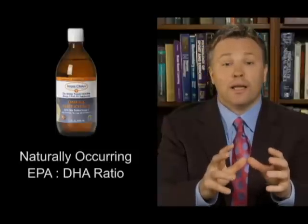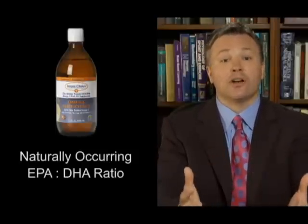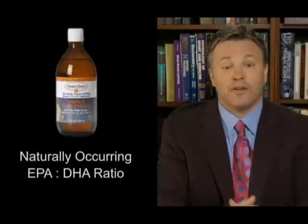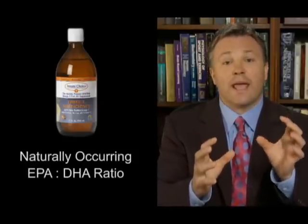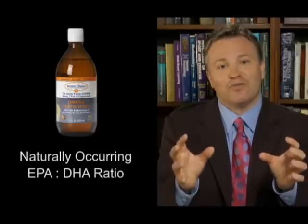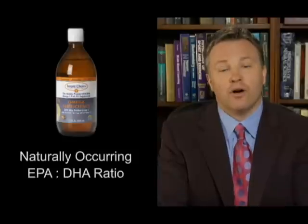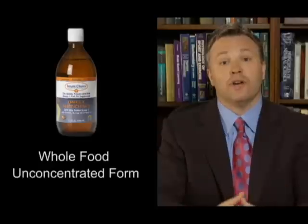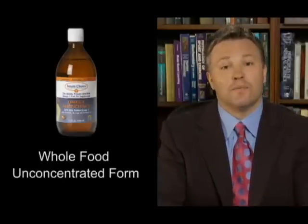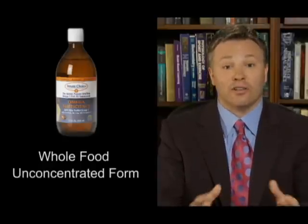The other thing we wanted to do was keep the oil in its natural ratio. What does that mean? It means that in nature, EPA and DHA, the essential fatty acids, are provided mostly in a ratio of about 18-12. It's called the 18-12 ratio, or 3:2. And that's very important. We did not alter that ratio at all. The other thing we wanted to make sure is that we offered the fish oil to you in the exact same way that you would consume it, meaning that all the other complementary fatty acids are left in our product.